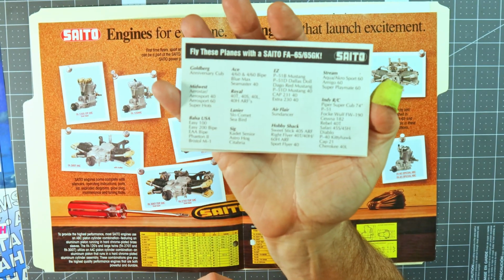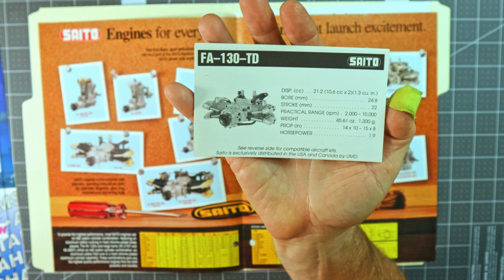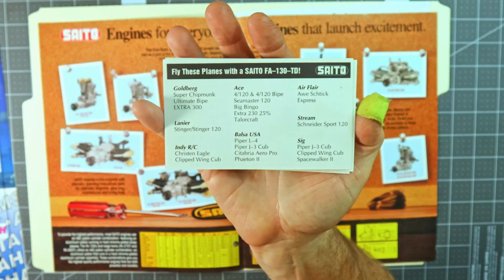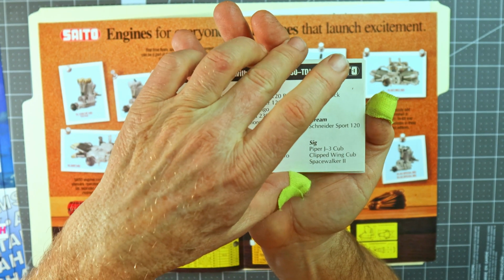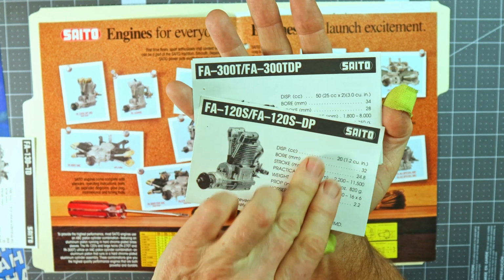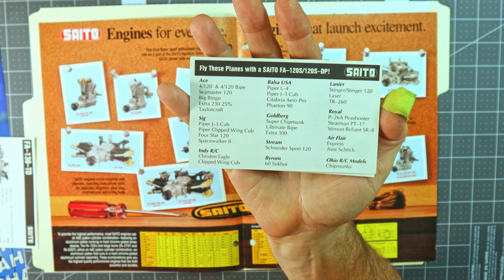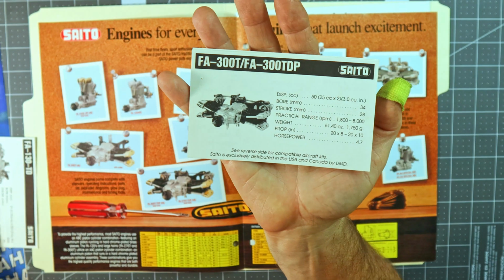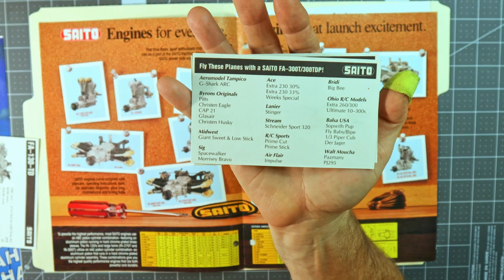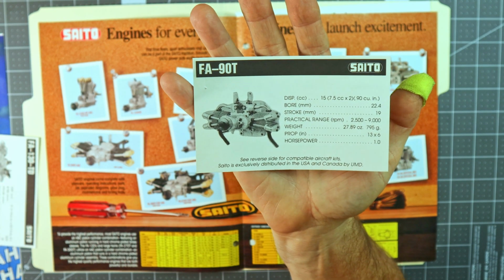Let's see what they recommend for airplanes here. Here's what they recommend. 130 TD, I've had that before. I've had all of these engines, I think. 120S, 120S dual plug. Again, I've had that. Got one of those behind me right now, a 120. Look at this, Ace 120, 4120, 4120 bipe. FA300T, I've got one of those in the closet behind me right now. And the 90T. I've had one of those, several of those.